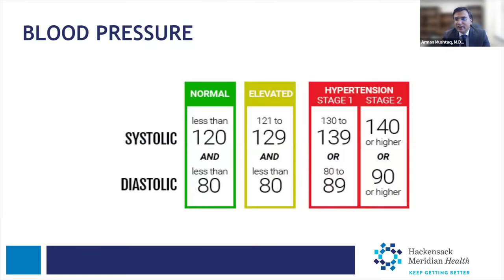Can you go to the next slide? Okay, so for the blood pressure, I just want to give an overview of what exactly a blood pressure means. When we check a blood pressure, we get two readings. One is the upper number, one is the lower number.